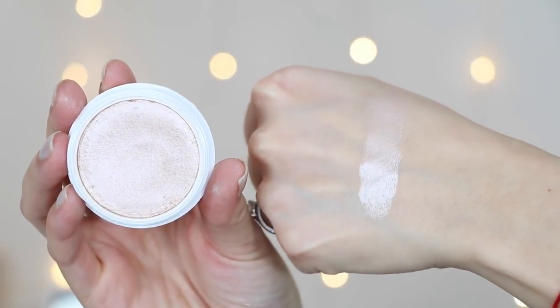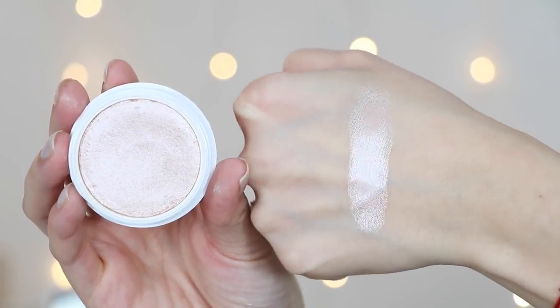Next up is Smoke and Whistles. This one has tiny little flecks of glitter. Lunch Money doesn't. This one does, but it's not like glittery. I don't like glittery highlights. It doesn't look glittery on your face. It just looks like extremely highlighting. It's a very light shade, but it does have a slight pink undertone.